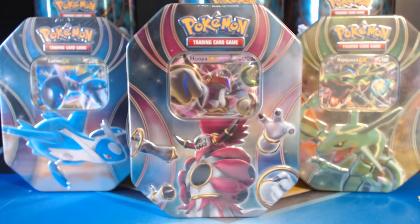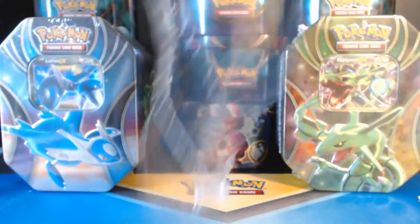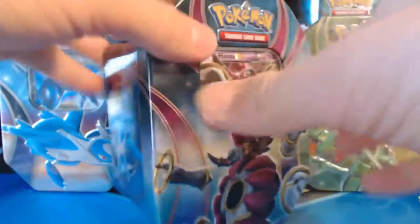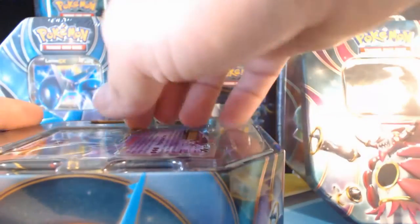Hey, what's going on, guys? Pokemon Unwrapped here, and welcome back for some more 2015 Fall Tin Opening. These are my last three tins right here, and it really makes me sad, but also very happy because each one of these awesome tins have just been yielding some amazing EX cards. Not every single one, but most of them have some pretty awesome ultra rares.